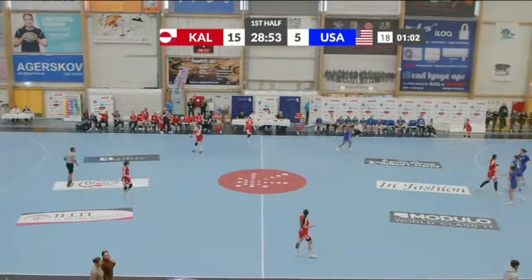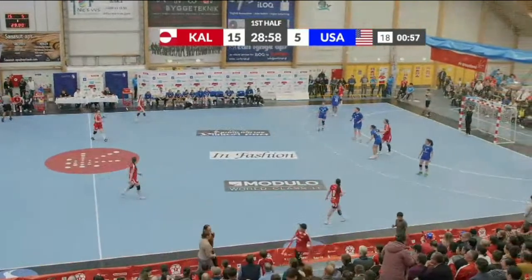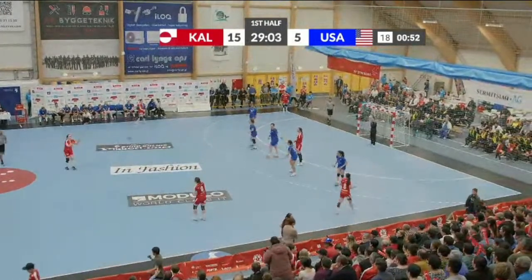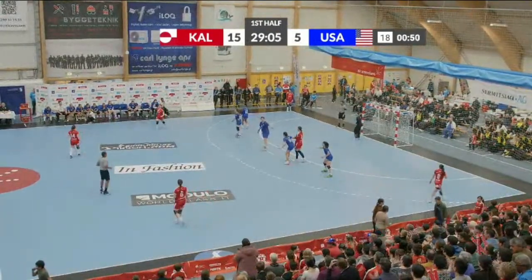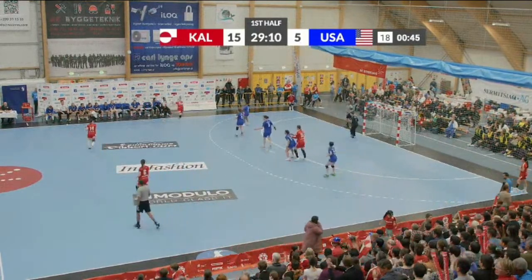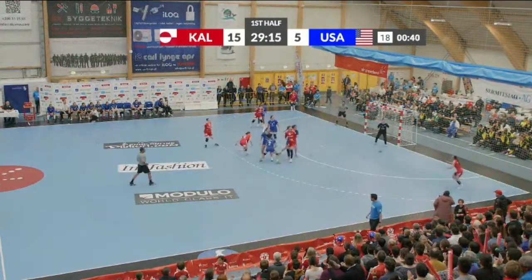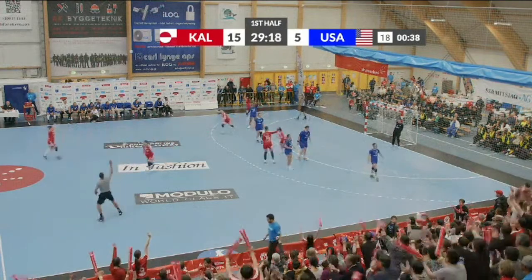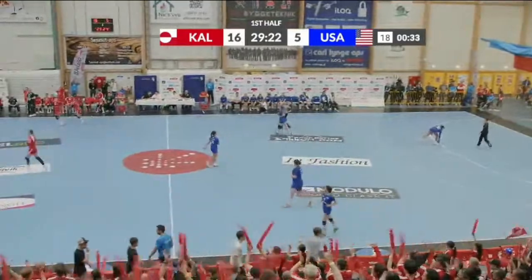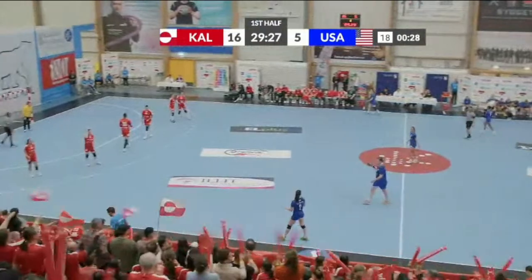Anya Heilman with the ball. Haven't seen much from her recently. See if she can get back to her 5-goal-a-game pace. Again, penalties were a big issue in yesterday's match for Team USA against Canada, racking up 5 2-minute penalties. And I think we're already at 3 or 4 today. So Vallone tried to help out in the interior, but gave up a third of the court there to the Greenlandic wing, which not much goaltender Sophie Fizold can do about that one.